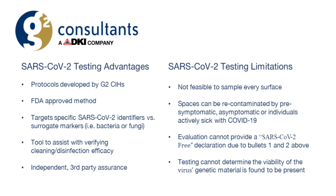So this outlines the protocols that you guys have developed, and what's a CIH? That's your certified industrial hygienist. All of these protocols that we put together are for helping businesses get back up and running: cleaning protocols, disinfecting protocols, and new business practices to protect workers. The majority of those systems can be put together by certified industrial hygienists like myself.